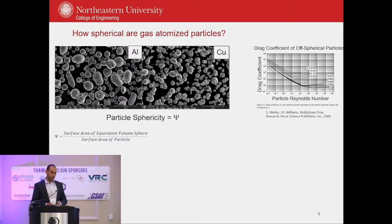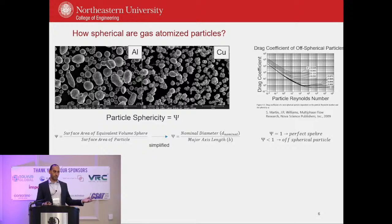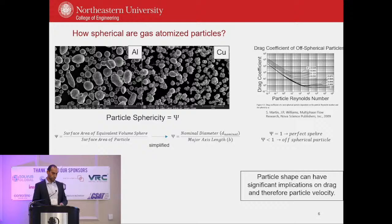This is a fairly complicated parameter to measure using your standard methods, and a lot of times this parameter is simplified. For a first level analysis, we've been using the ratio of the nominal diameter of particles to the major axis length of the particles. If psi equals 1, it's a perfect sphere. If psi is less than 1, it's more and more off spherical.